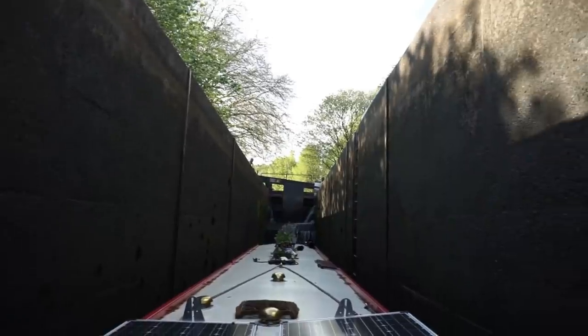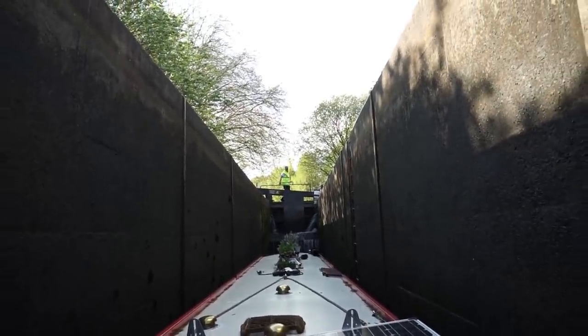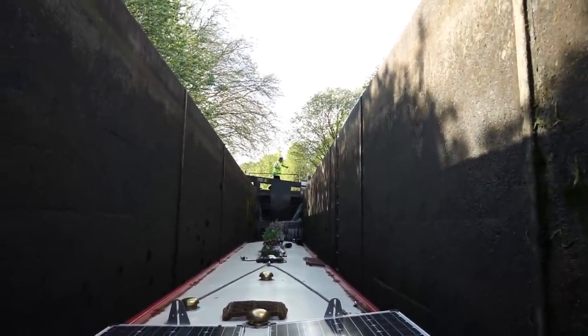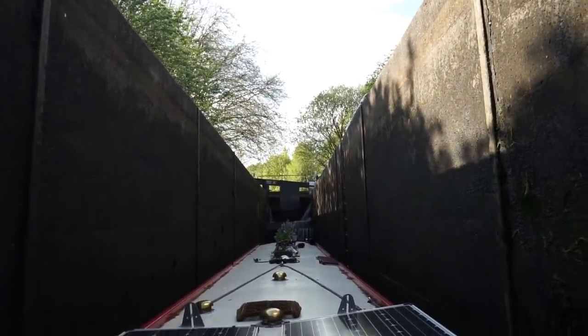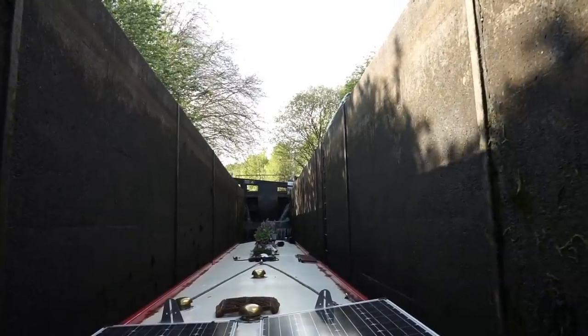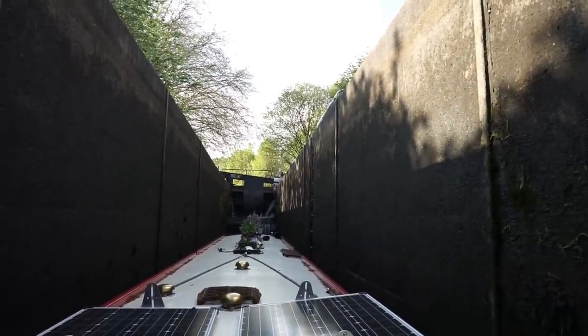I think it's the local unofficial lock keeper volunteer. I think he just likes to hang around locks. A bit of a character. He's cranking those paddles up like a good un.